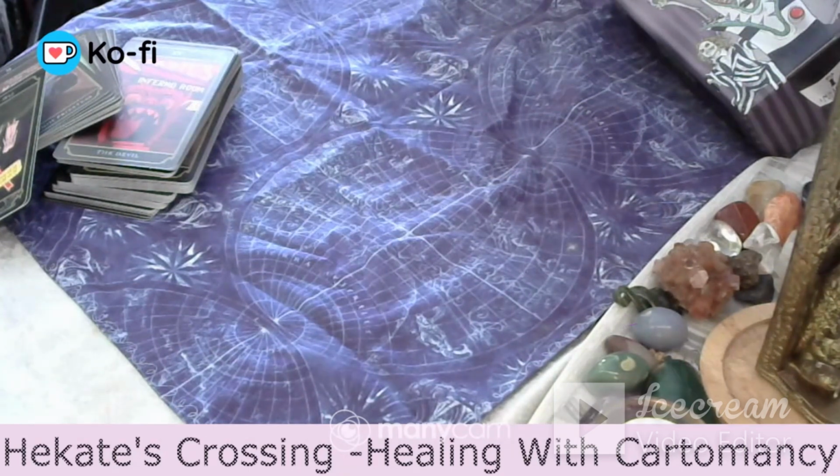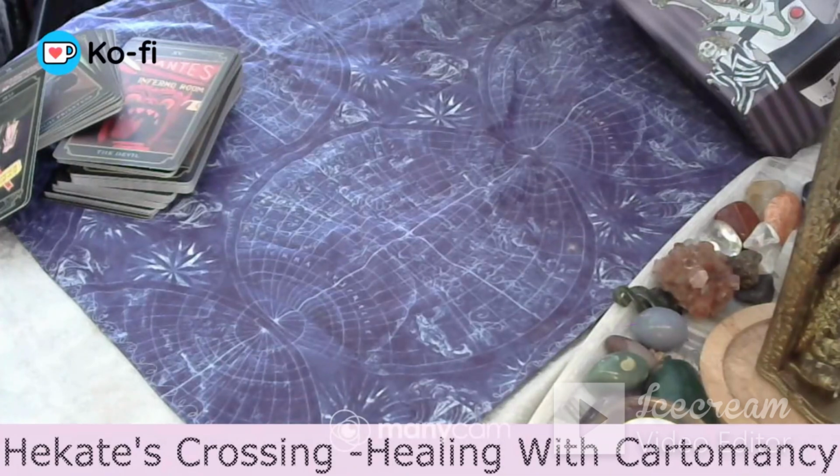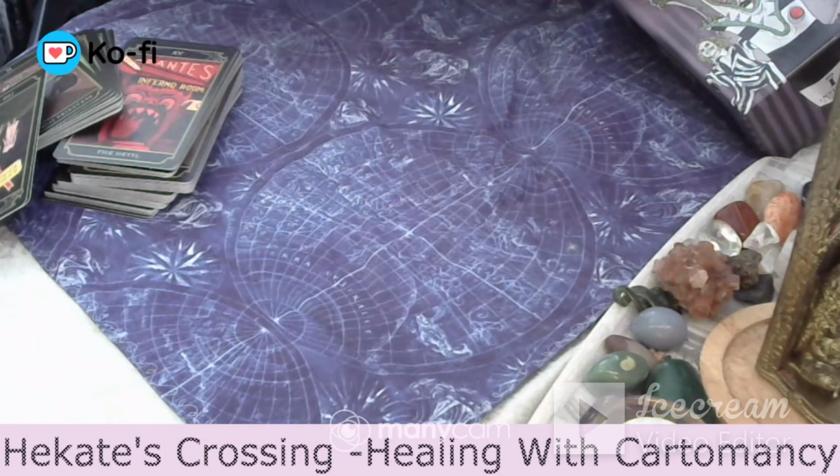Then it's got a three card spread. And then draw a door when you're feeling stuck. That's kind of interesting. Okay, so there's a little bit in there which we can look at later.